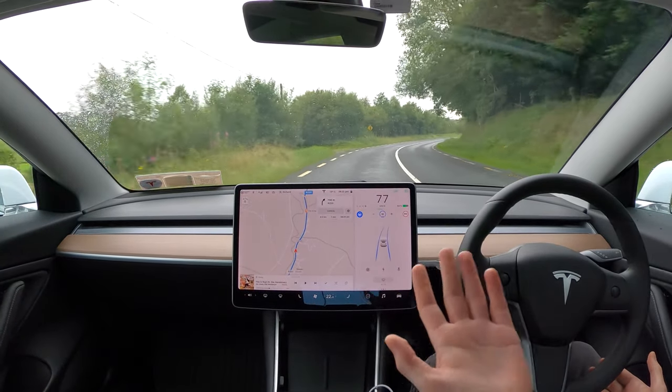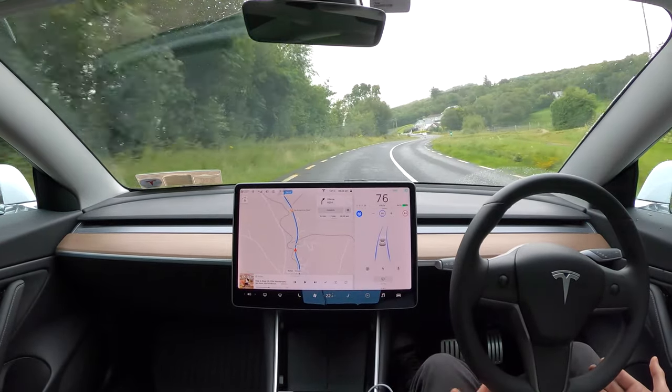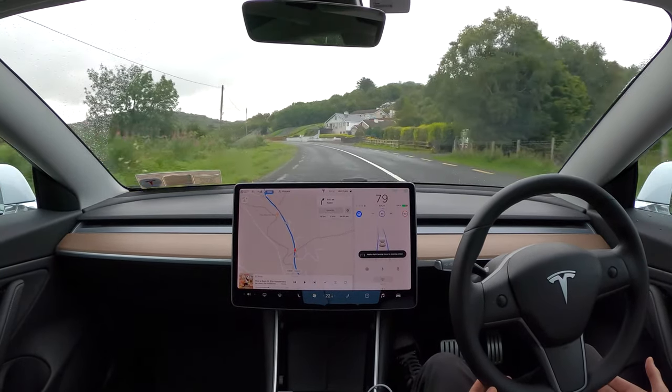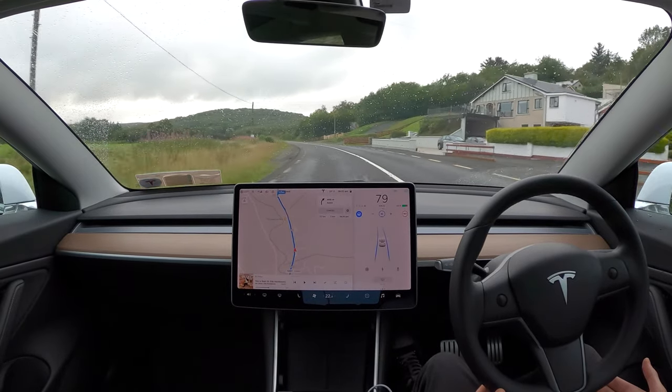So as you can see here now, it's doing a much better job of handling these type of bends than before. So it could be related to the speed, but I'm not 100% sure. But at least now it's doing a better job than previously.